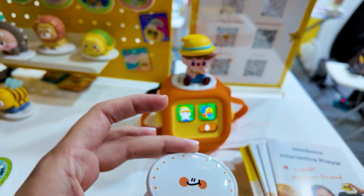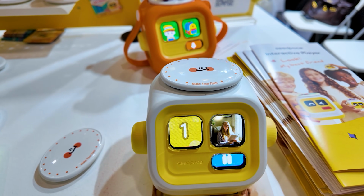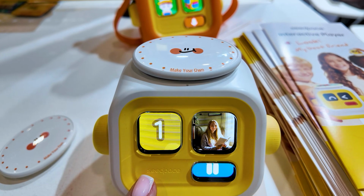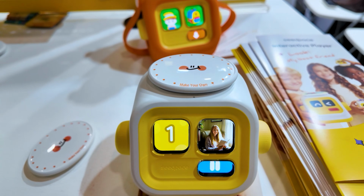So with Make Your Own Card, you can define different things through the app. For example, you can record your own voice and even add pictures of yourself. This is a fun way for kids to create their own stories and keep family memories alive.